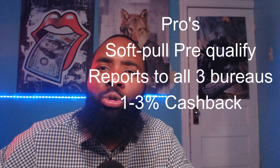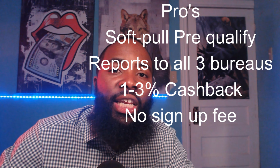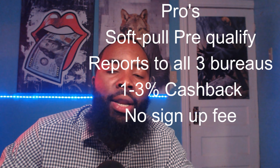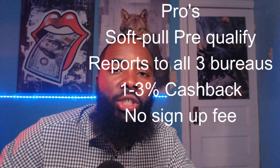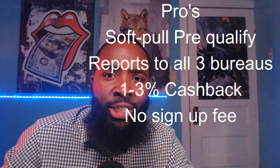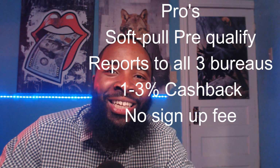Another thing is there's no sign-up fee, but like I said, it is that big annual fee. But there's no sign-up fee, because some cards that are similar to this card have a very high sign-up fee plus the annual fee. So with this one there is no sign-up fee. So that's a good thing with this card.